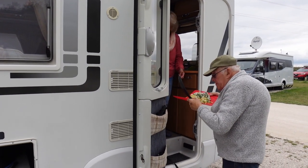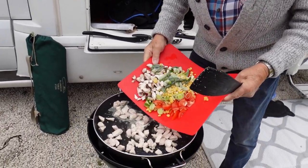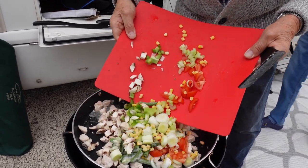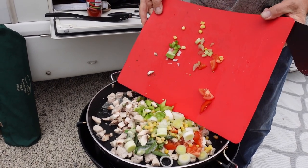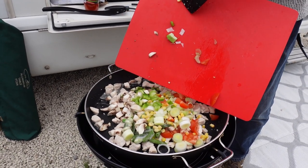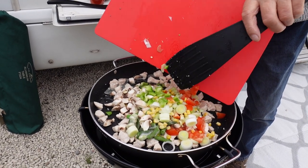And he's coming out with a load more stuff here now. Look at this. Let's see what he's got on there. Tomatoes, onions, peppers, sweet corn, and mushrooms. It's a secret ingredient. And the secret ingredient is a jar or something. Yeah, look at that. It's all going in there. Sheila's chopped that up, hasn't she?